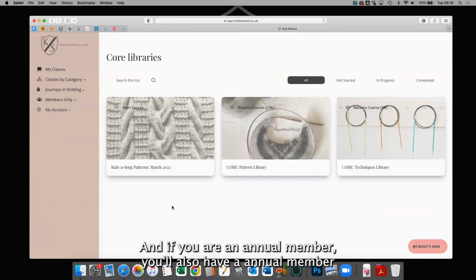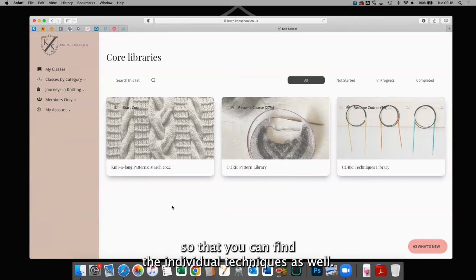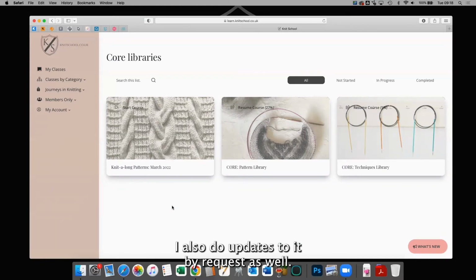And if you are an annual member, you'll also have an annual member library as well, which has some extra patterns in it. Core Techniques library is where I link out to all of the masterclasses so that you can find the individual techniques at one look. Something I work on all the time, and I also do updates to it by request as well.